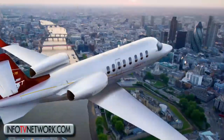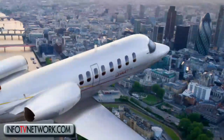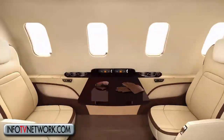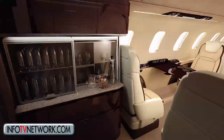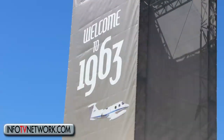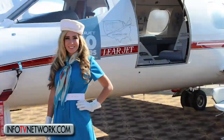We also manufacture the Learjet aircraft, and we've got the very newest Learjet on display here, the Learjet 75. We've actually just started the delivery process for our first customer, as we're awaiting final certification from the authorities. This jet, it's really, really cool. It's sexy, it's fun, it's fast, and it's everything that a Learjet should be, which is also good news because we're celebrating the 50th anniversary of Learjets this October.